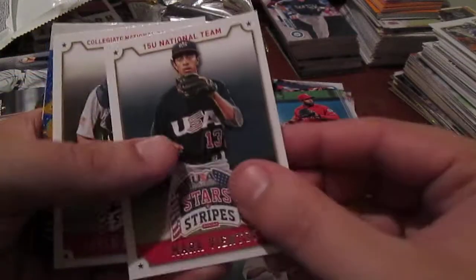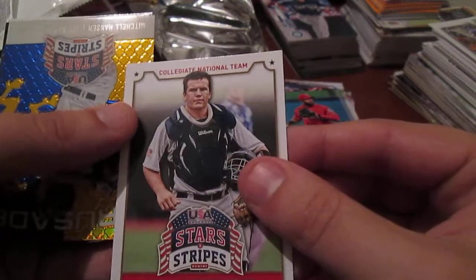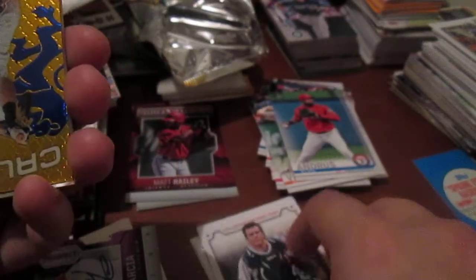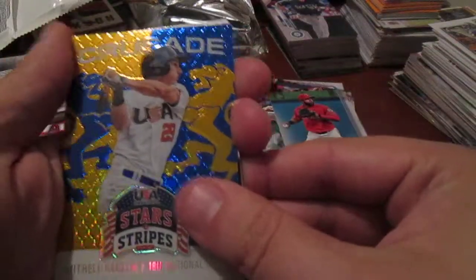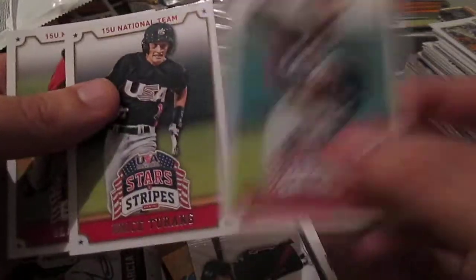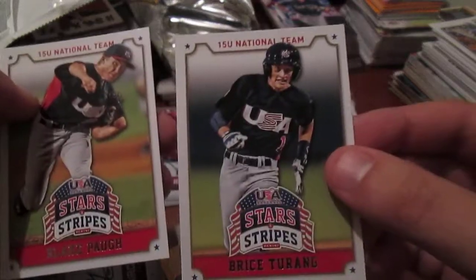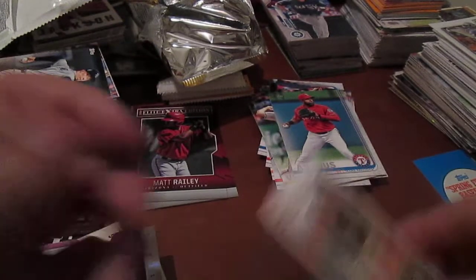All right. Nick Madrigal. He's a top prospect. Mark Vientos. Oh, yeah. Kyle Schwarber. I forgot he was a catcher, apparently. He made it up really fast. He made it, like, almost under a year. Crusade, Mitchell Hanson. David Dahl, statistical standouts. Chris Martin, Bryce Turang. I've always thought it was Bruce for some reason. I think he's with the Brewers now. And Blake Powell.